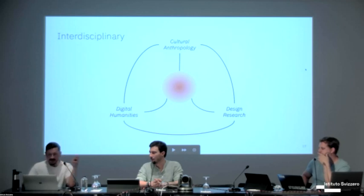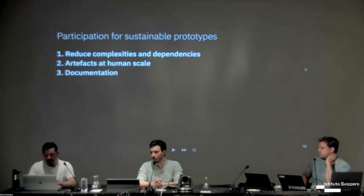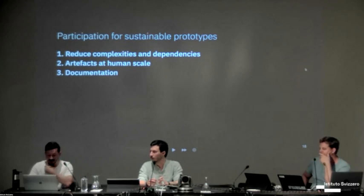So now we come to the mundane part. I isolated 3 different but entangled rough strategies that I think are ways that make our prototyping more sustainable and stable. So we have, of course, reduce complexities and dependencies, which is mostly about maintenance in infrastructure. Then we have artifacts at human scale, which tries to let less technically skilled people participate. And of course, documentation, which is geared towards people who are a bit more on the technical side.